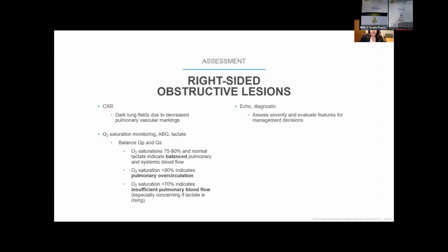As might be expected, echocardiogram is diagnostic. So the echocardiogram will give you the diagnosis of the congenital heart disease and will be able to provide information as well on severity and evaluate features that are going to be needed for subsequent management decisions, such as surgical planning.